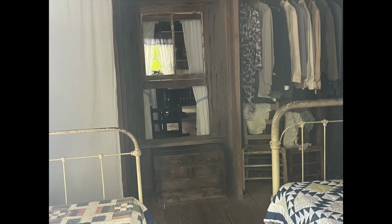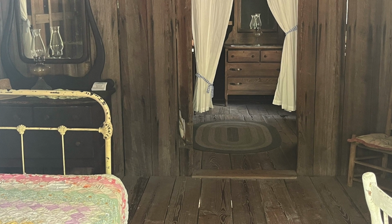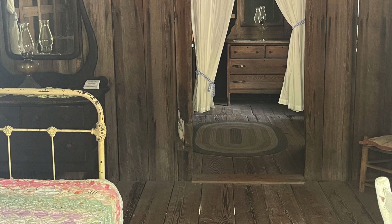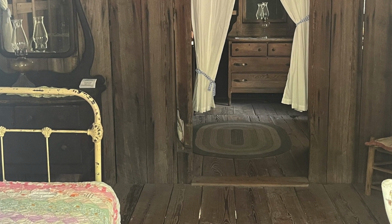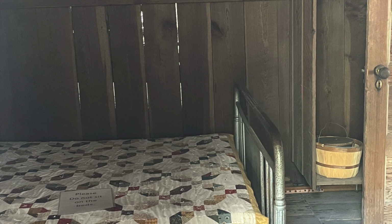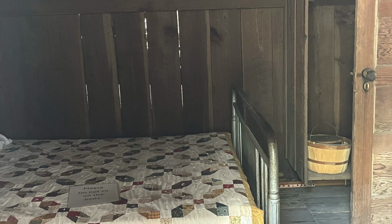The family that lived here were pretty much self-sufficient. They did farming as well as raised a little bit of livestock. They grew sugar cane. That was one of the items they would sell for other items that they needed when they needed cash money. And you'll see in part of this their operation for cane grinding and boiling to make cane syrup.